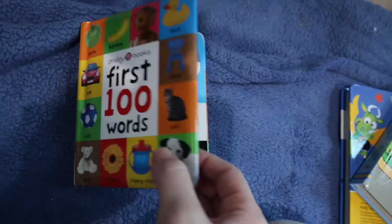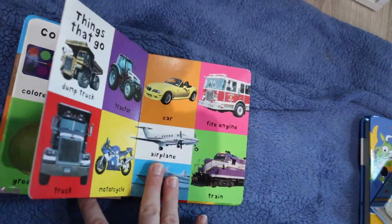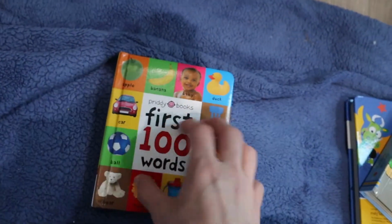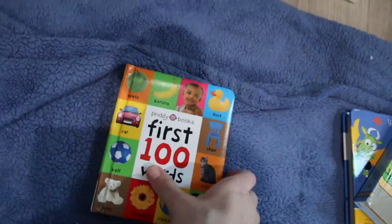He also has this little book he is obsessed with. He loves all the bright colors. He'll sit there and point at each one and we'll go over what each thing is that he is pointing at. So this has been a really good learning tool for him. And it's cool because he can sit there and flip the page over and point. So that's just fun to see.